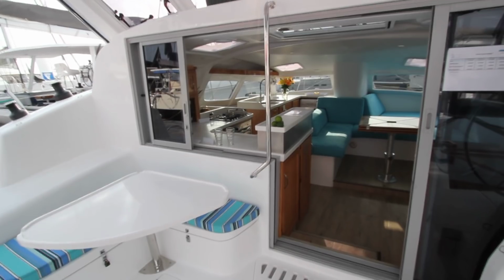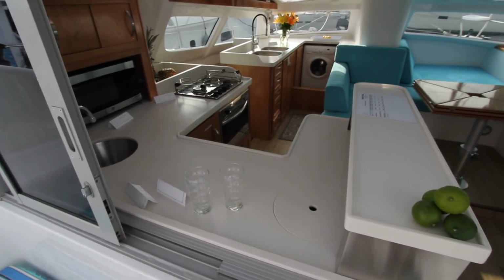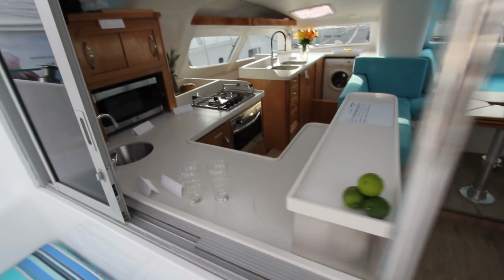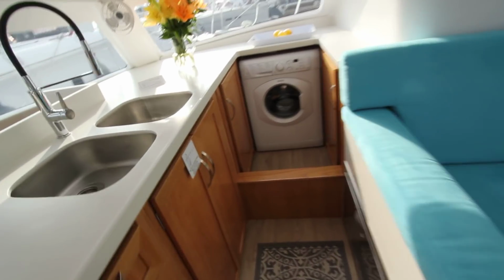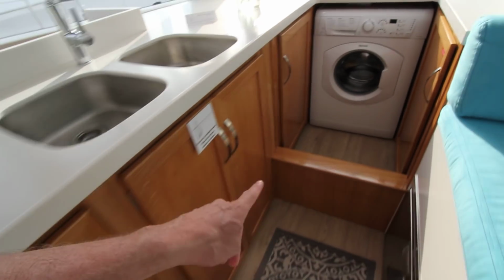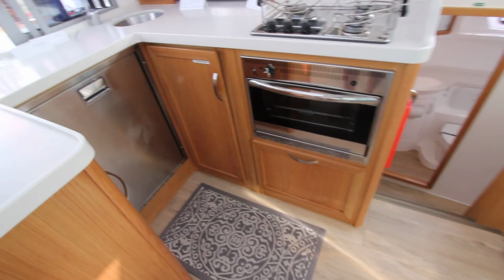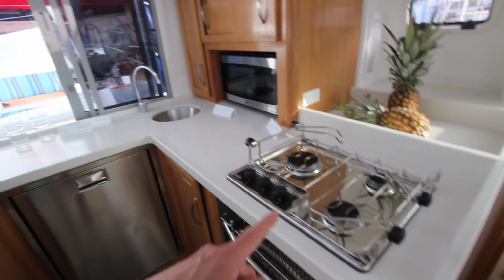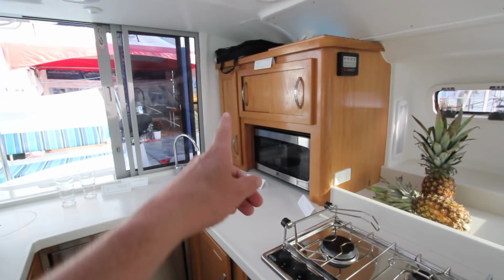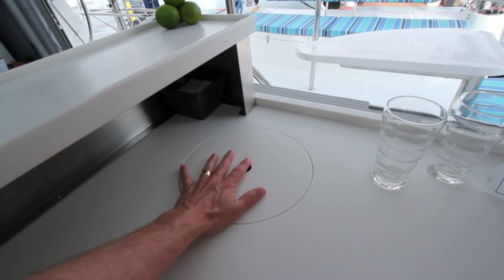The connection between the cockpit and the galley is excellent. The galley is probably the best in its class for a 40-foot catamaran, truly outstanding. There's a lot of cupboard space here. In this galley there's a washer, dryer, and if you just look at the amount of cupboard space, you can provision the yacht for long-term cruising without the necessity to hide food in other places of the boat. There's a full upright fridge here, a microwave, three-burner stove, oven, extra cupboard space there, a prep bowl. The bin is located in a handy place of the yacht, and also a double sink.